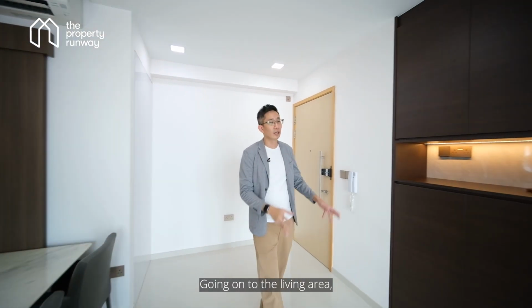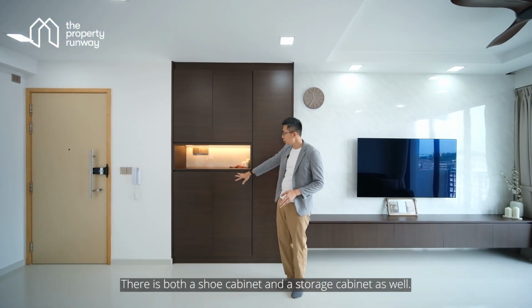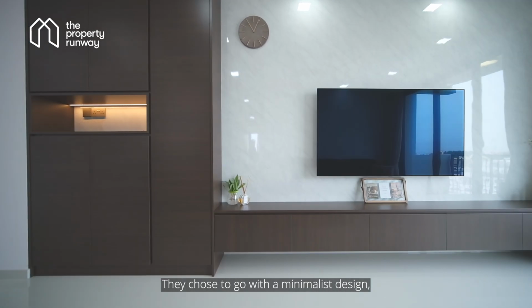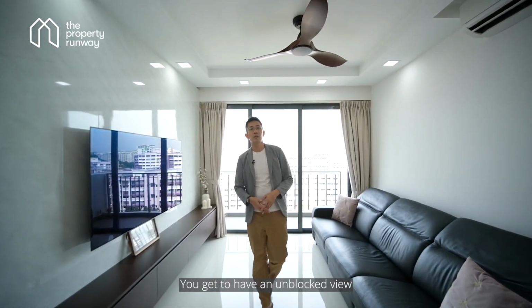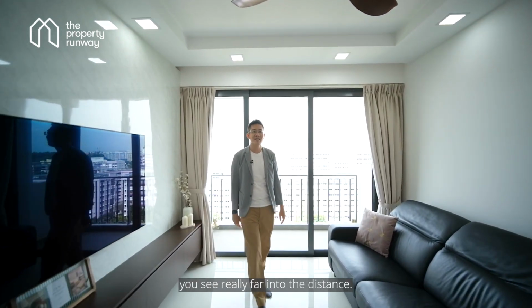Going on to the living area, our owners installed this cabinetry system right at the back. There is both a shoe cabinet and a storage cabinet as well. They chose to go with a minimalist design, keeping the living room extremely spacious. Because our unit is located on a very high floor, you get to have an unblocked view of the surroundings that lets you see really far into the distance.